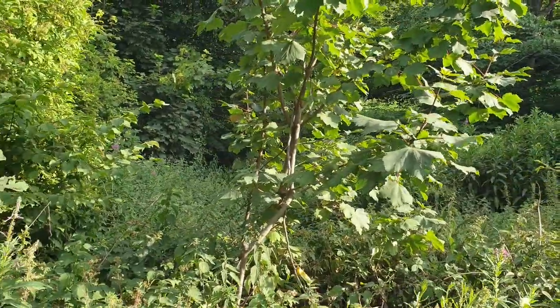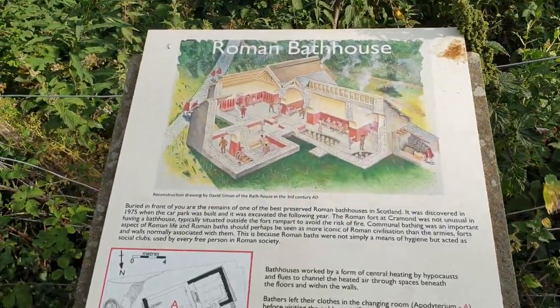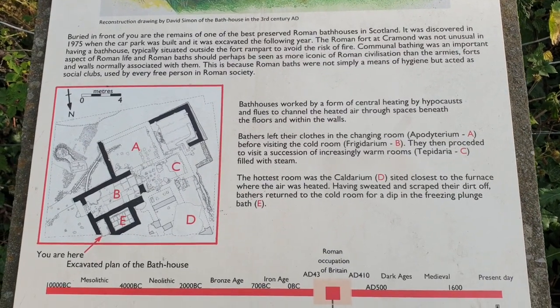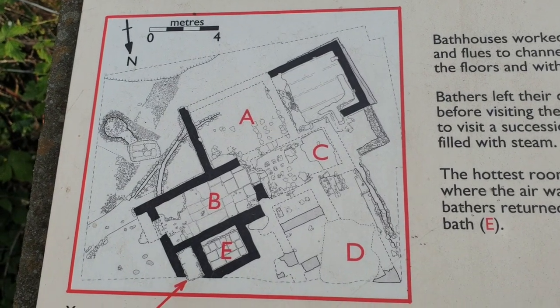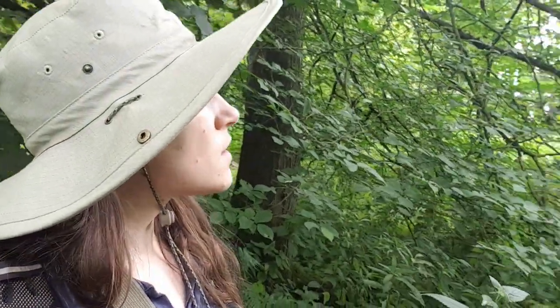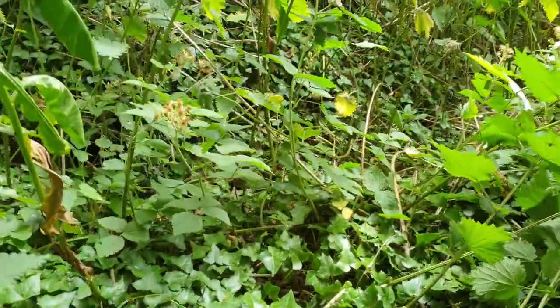Looks like the bathhouse is somewhere covered by lots of shrubs. So, this is all we got, it seems. There's a bit of a ditch here. That's a shame that apparently such a well-preserved bathhouse and then all you get is a bit of a few edges. Right there. And everything's covered and stuff. It's a bit disappointing. It's basically just a bunch of stinging nettle. Maybe in the winter it's a bit more apparent where all the walls are. Here's another edge right here.